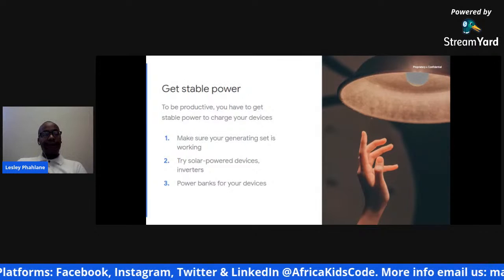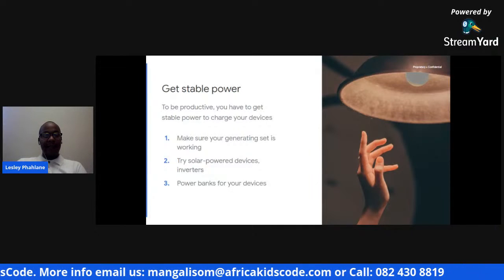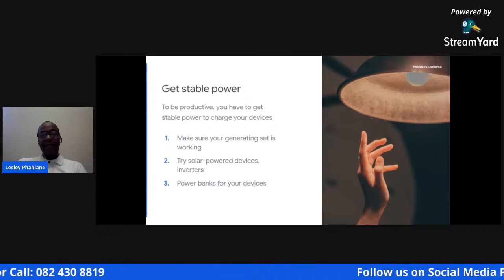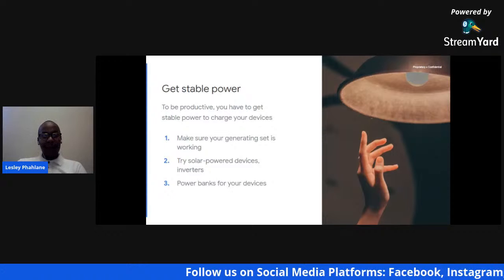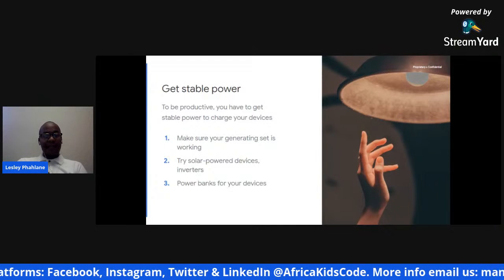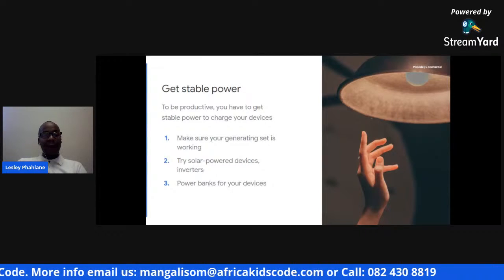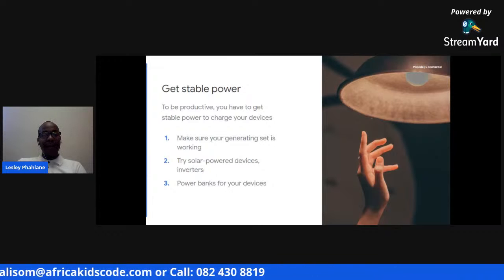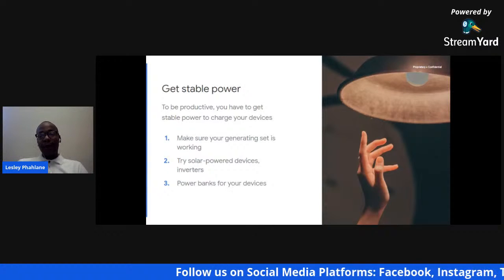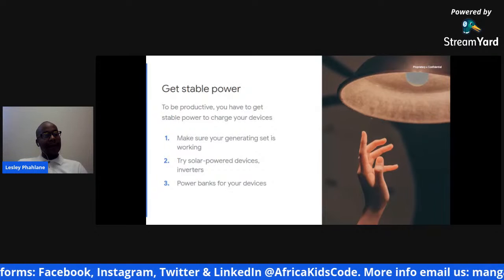Get a stable power. To be productive, you have to get stable power to charge your devices. Finding a stable power supply for working may be one of the major challenges you'll face as a freelancer. You need stable power to charge your devices such as laptops and mobile phones, so that if there are load sheddings, you'll be sorted and you'll be able to continue working. One way you can surmount this challenge is getting a generating set. You probably have one already. You can also try solar powered devices, inverters, and apps.